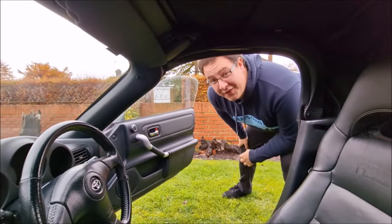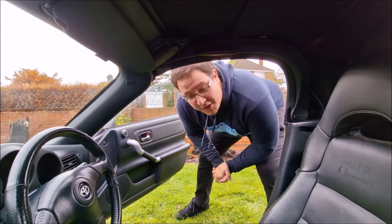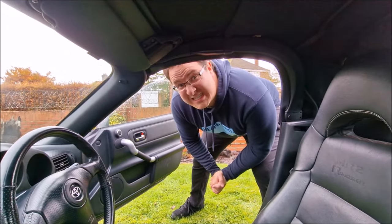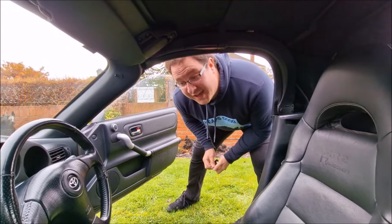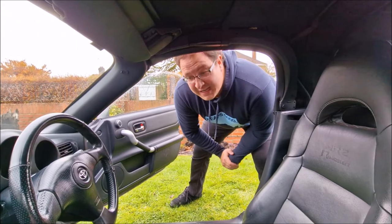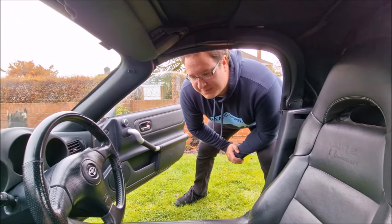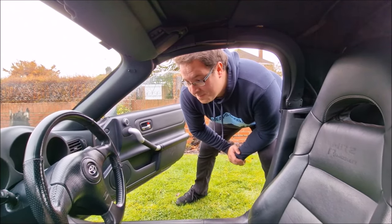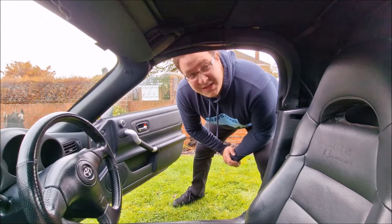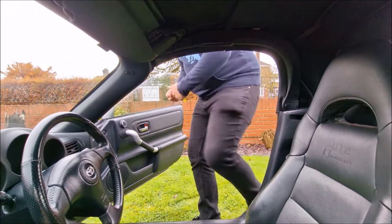So, the first part of this road test will become clear in just a moment, and that part is the space. You may fail to notice, but I'm a big guy. 6'3" and 20-ish stone, coming up to Christmas. The MR2 is a two-seater, but for someone who's a little bit tall, you'll see in a minute, it's difficult to get in and out.